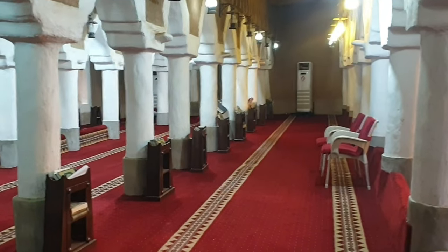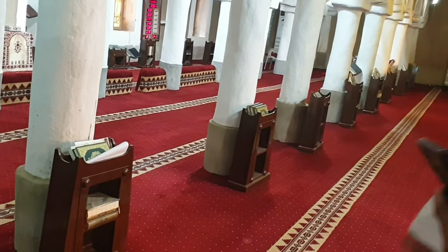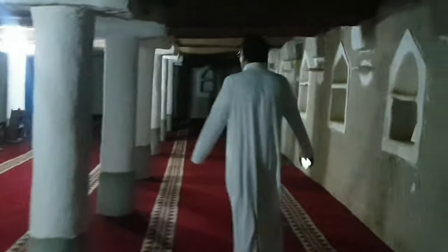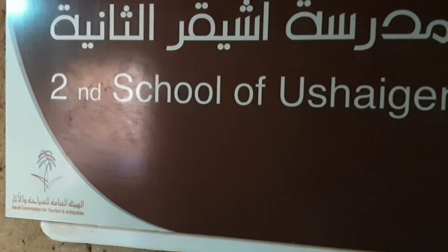Mosque is still open, huh? Mashallah. For salat, but maybe two people, three people. People from Pakistan, from India, from Saudi Arabia pray, yes. For light and oxygen. Yes. Some people coming here. How many years old is this one? 1,200. 1,200 almost. Very old, yes. Some people. You want a video?